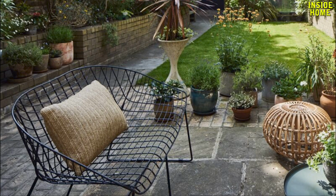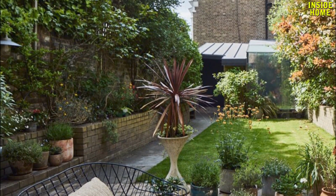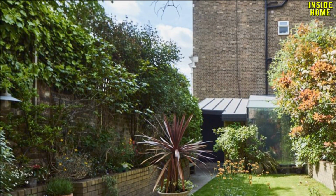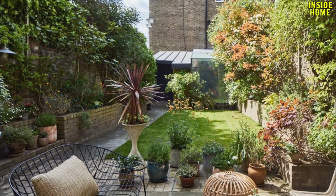This serene garden retreat balances nature and design with lush greenery and stylish furniture. Vibrant plants and cozy seating create an inviting space, perfect for relaxation and outdoor enjoyment.